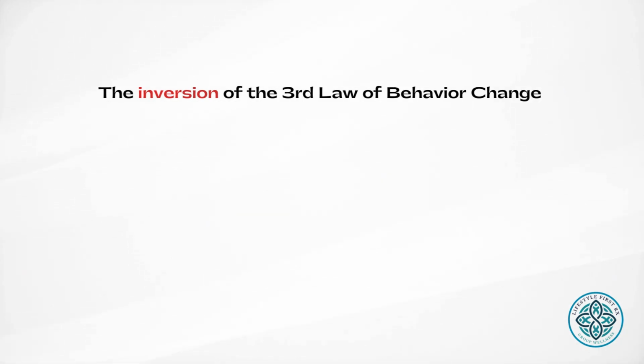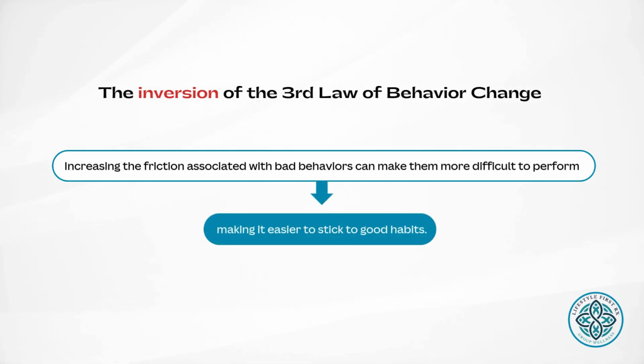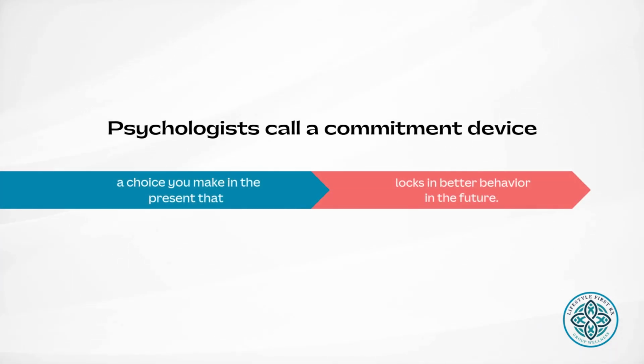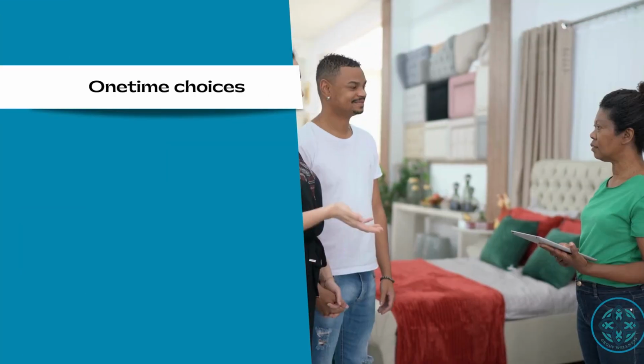This principle suggests that increasing the friction associated with bad behaviors can make them more difficult to perform, hence making it easier to stick to good habits. Psychologists call a commitment device a choice you can make in the present that locks in better behavior in the future. But of course, automating your habits is the ultimate way to lock in future behavior.